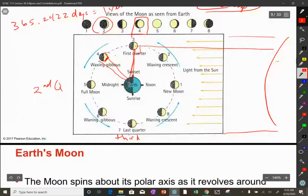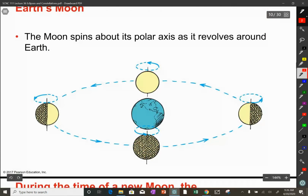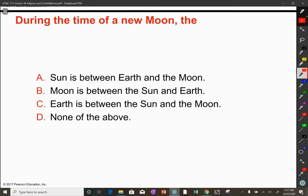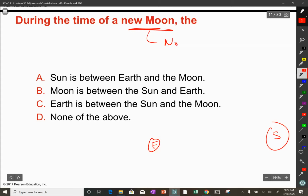Now, you might wonder about eclipses, and we'll see eclipses just a little bit. During the time of a new moon, where is the sun, the earth, and the moon? So here's the earth. Here's the, well, that's not the right position anyway. Here's the sun. A new moon is when we have no light, that's sunlight, reflected off the portion of the moon we see.